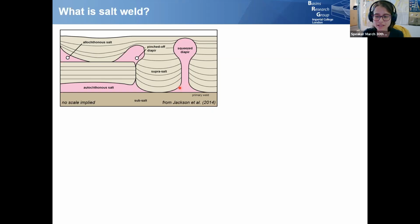So the pink layer in the geological section is salt. There is also rock deposited below the salt, which is called pre-salt or subsalt, and rock deposited above the salt, which is called supersalt. With salt flow, some areas of the salt body can get thicker, forming, for example, diapirs, whereas other areas may thin, and supersalt and subsalt rocks may come into contact, then forming a salt weld.